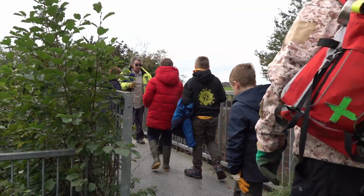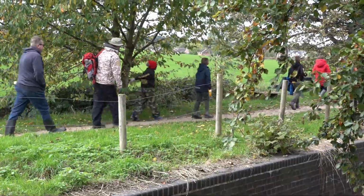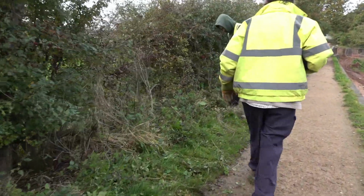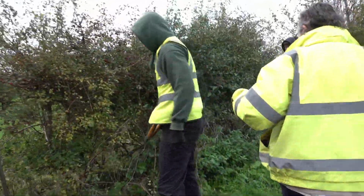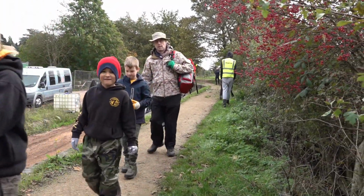What's this called? There are some rockers there if you want to try and tackle those. Yeah, it's a bit weird then, baby.